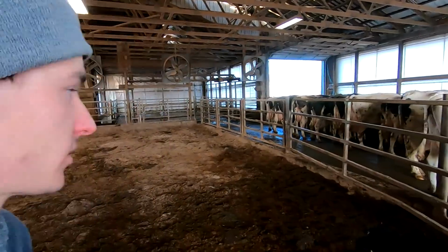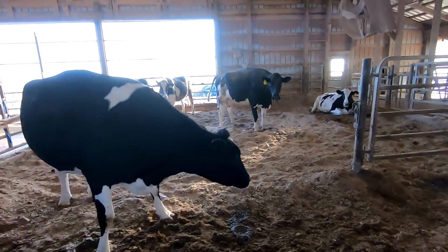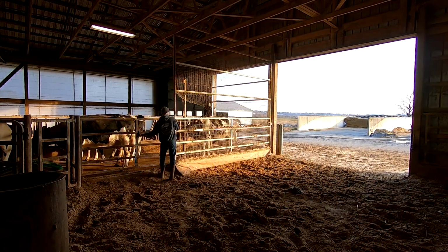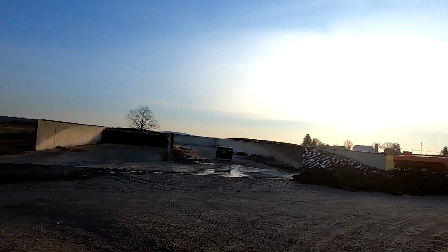The cows are all milked, cleaned everything up. This pen needs bedding this morning. It's gonna be a beautiful day today. It's already pretty nice out here, but it's supposed to get up to 65 degrees.